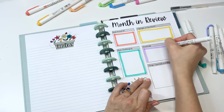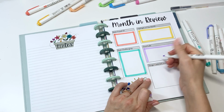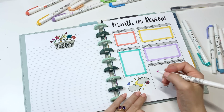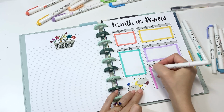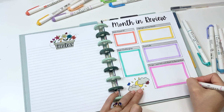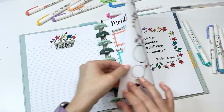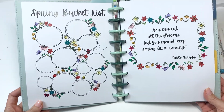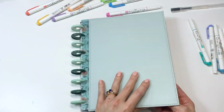Let me know what other trackers you use or planner insert pages that you use on a month-to-month basis. I'd love to hear what you've been doing, and if there's anything else you'd like to see in these bundles. I'm always happy to add another regular page. Then one-off pages for this month is a spring bucket list and a quotes page.